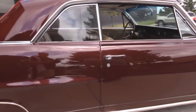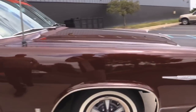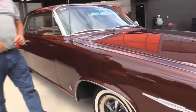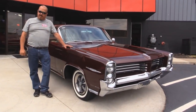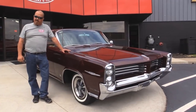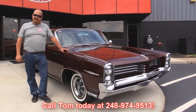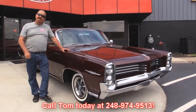Now at Vanguard Motor Sales, we're not consignment dealers. We spend the time to check these cars out before we buy them. When we get them back here to our shop, we run them through an inspection process that allows us to answer all your questions when you call Tom at 248-974-9513. Now let's get in that interior and take a look.